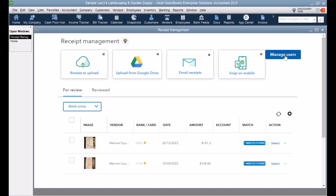All right, now, as you can see, I do have a couple of things already in here, and they say that there's a match found. This is good in that if somebody has already submitted a receipt and we've already posted it, it's going to tell me that.